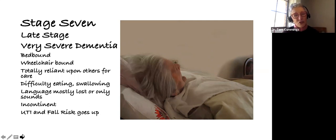And one of the unusual things about vascular dementia is in the other dementias, people become incontinent of bladder in stage five and incontinent of bowel in stage six. But in vascular dementia, you may very well see incontinence of the bowel happen first due to some sort of vascular event. So start in stage three, check, check, check, check, check.